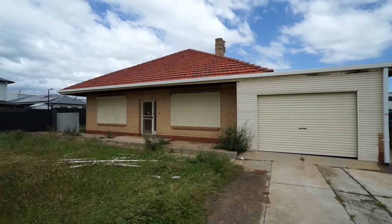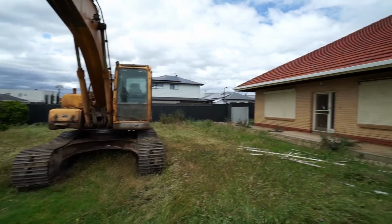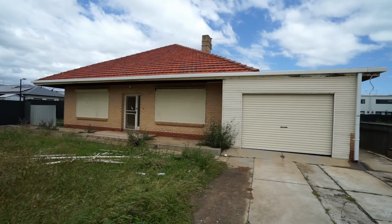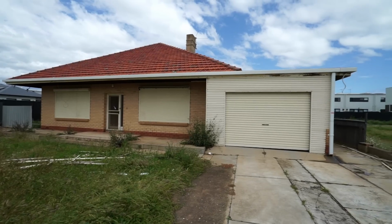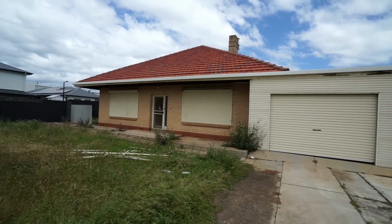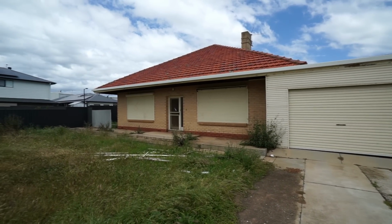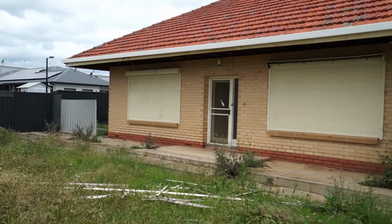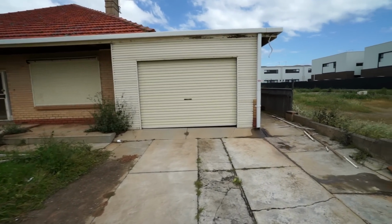Sorry about the breeze. Now, the yellow devil in the front yard. Got to thank Amanda for this one. She gave me the heads up on this, so I thought I'd come down for a look. Now I've walked around the back. The back door is open. Haven't been inside. It's going to be probably dark in there because all the shutters are down. So let's go check out this place.